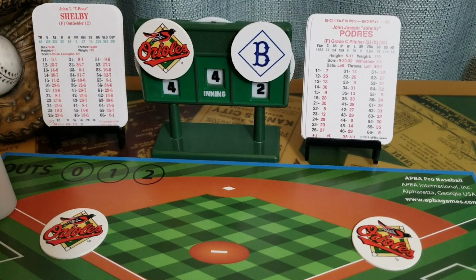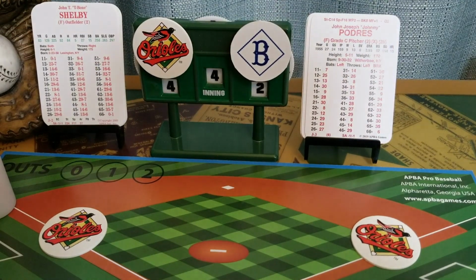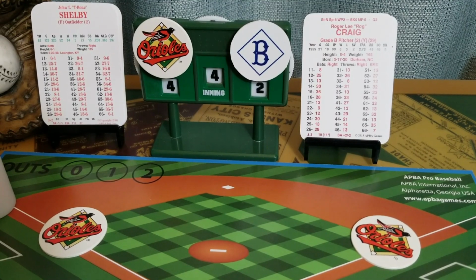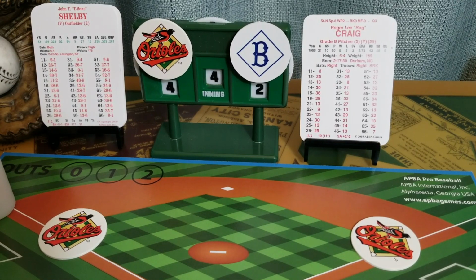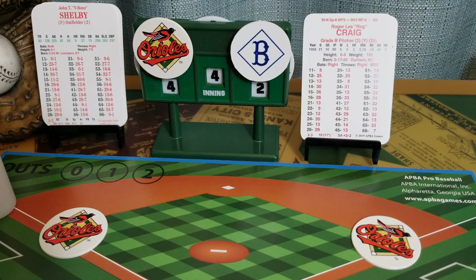And the Orioles are going to take a timeout and the Dodgers will take a timeout and try to stop this rally. The new pitcher for Brooklyn will be Roger Craig. He's a grade B pitcher, usually a starter, but they might need a lot of innings from Craig. He's going to be a grade B pitcher, Y strikeout rating. He's got 2 outs, runners on first and third. In the top of the Orioles order, they have batted around here in a productive 4th inning.